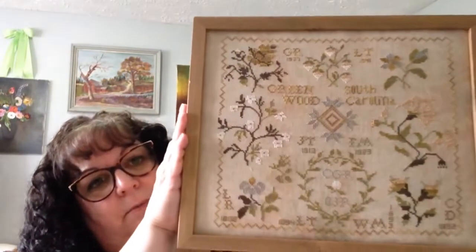Someone suggested, after seeing the ship sampler that I showed last week, that I put the story in there. And that is definitely a plan of mine, to put the story right behind the stitching in the frame. But then after I paper the back, put it on there too, so that whoever finds it knows what it is. And I've done the same thing for this piece. For all the initials that are in here, I'm going to write on the back who they are, how they were related, and the year they were born, the year they died. So I'm excited about that.